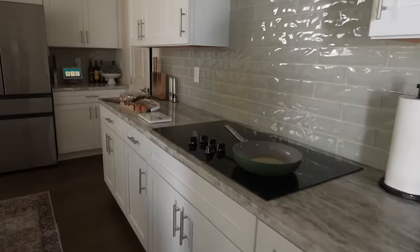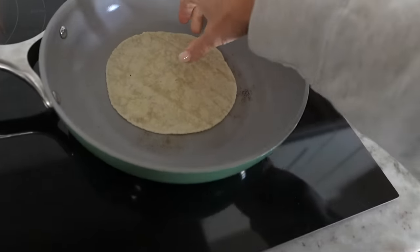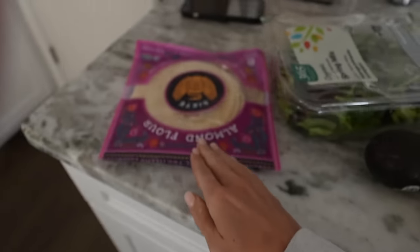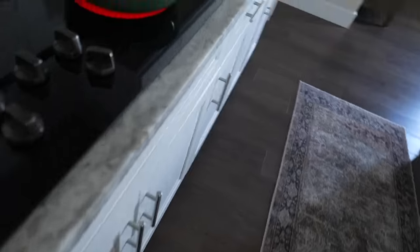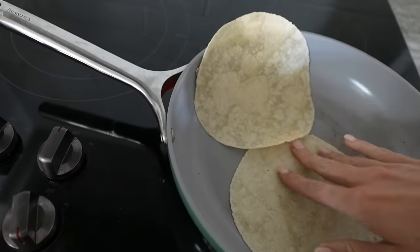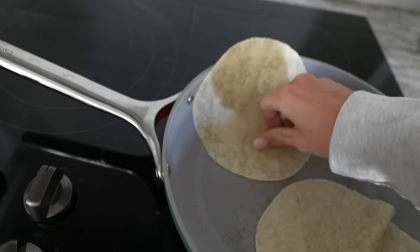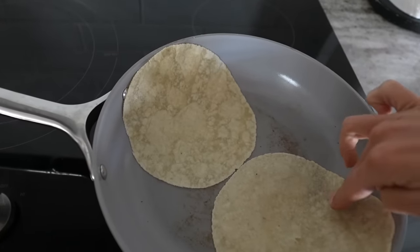Home from my workout class and doing a little breakfast, I guess, taco situation. Yeah, I think I might do two of these because they're pretty small. But I have the almond flour tortillas from Siete and sprayed my pan. Gonna put this one on here too without burning my hand. And then gonna make some eggs, avocado, and some salsa.